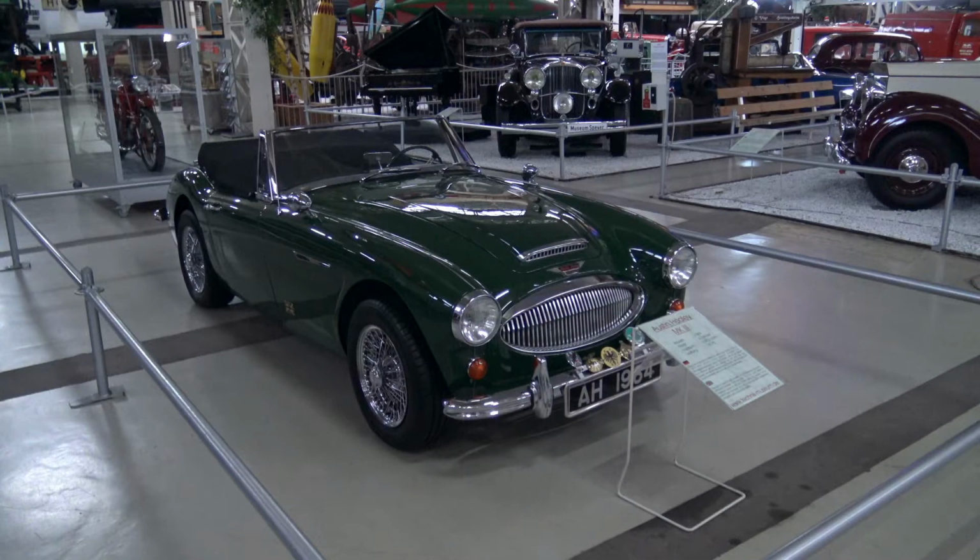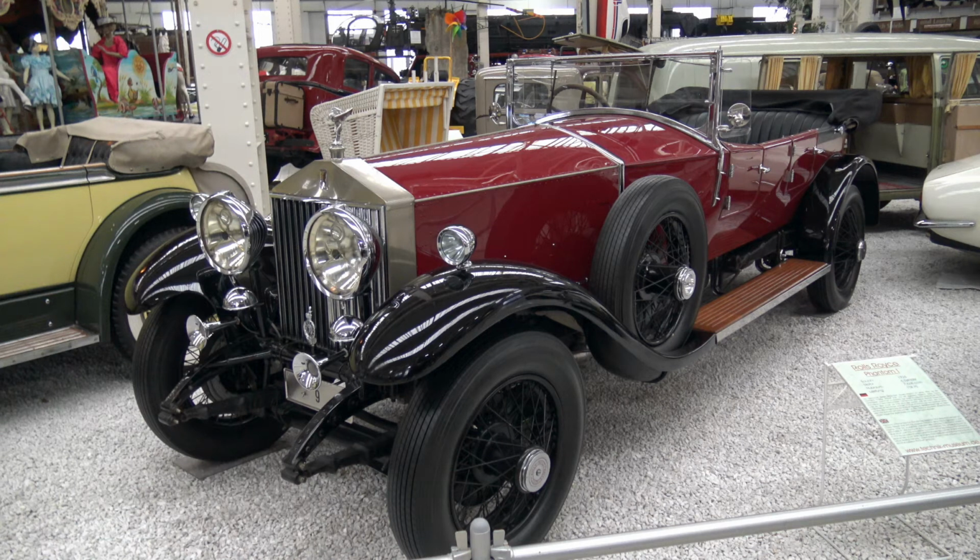Here is the Austin Healey MK3 from 1964. It has 6 cylinders, 2.9 liters and 150 horsepower. We will have a look at the cars made by Rolls-Royce. This is the Phantom 1 from 1926. It has a 6-cylinder with 7.7 liters and 108 horsepower.